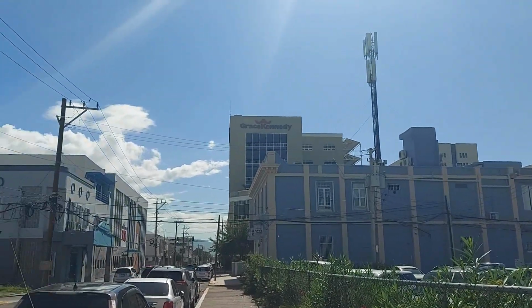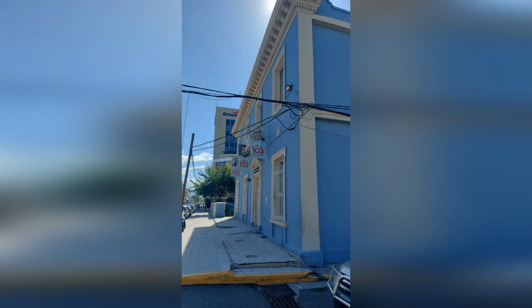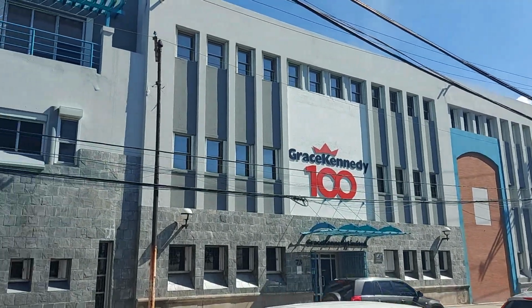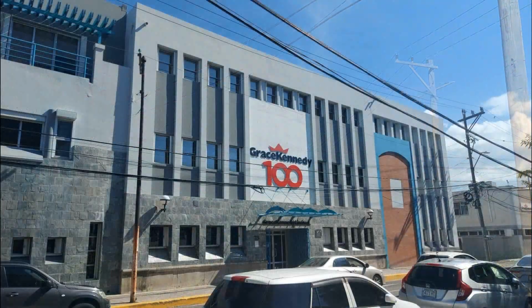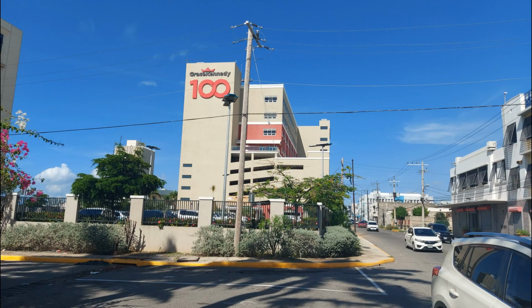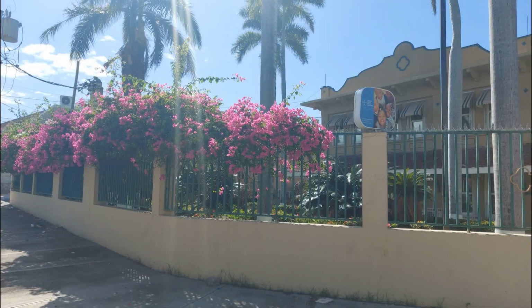Grace Kennedy has always remained downtown for over 100 years. Now they have added several new impressive offices, all in the same area. The Jamaica Stock Exchange stands out surrounded by majestic palm trees and overflowing bougainvillea.